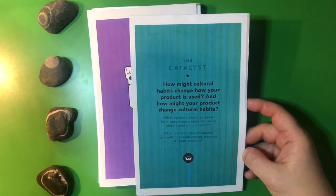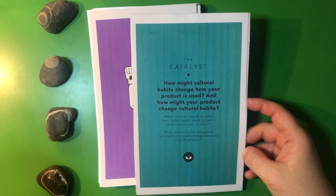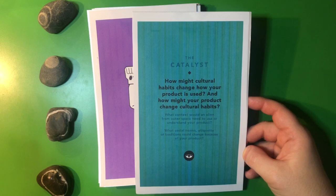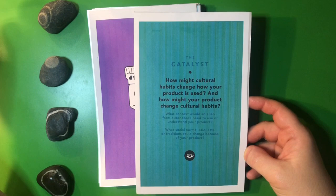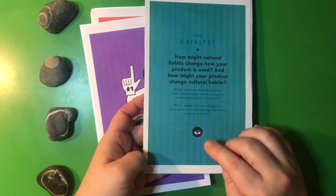So the catalyst, it says, how might cultural habits change how your product is used, and how might your product change cultural habits? What context would an alien from outer space need to use or understand your product? What social norms, etiquette or traditions could change because of your product? So although I seem to have lost the ability to speak, you can see that they are posing some really, really interesting questions.